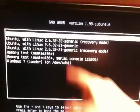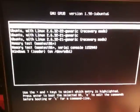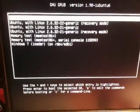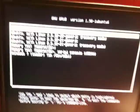Now, every operating system that I have installed on here is 64-bit, which even though I have 2 gigs of RAM, I did that so that once I get the 4 gigs of RAM installed, I won't have to worry about changing all my software and all that. It'll just be a little bit faster, and the 64-bit will actually be worth it.